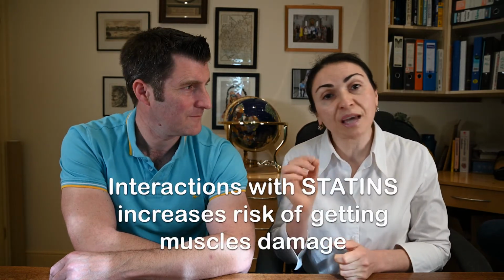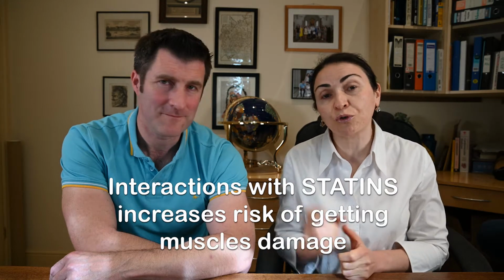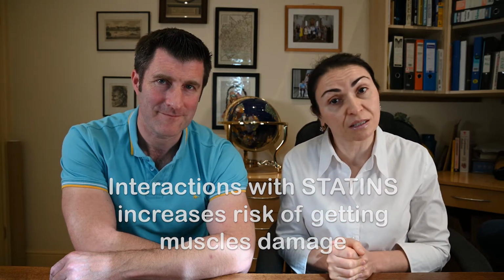Nothing will happen to you if you don't take statins for a week or two. But if you do, you increase the chance of interaction between antibiotics and statins, which are very common. You increase that chance, and subsequently you increase the chance of experiencing side effects from the statins.